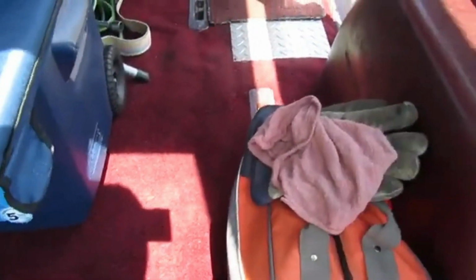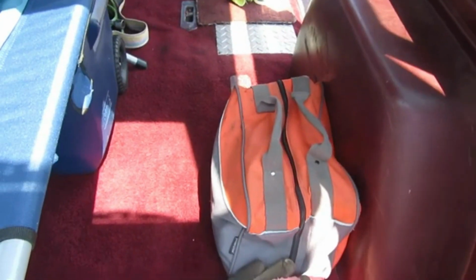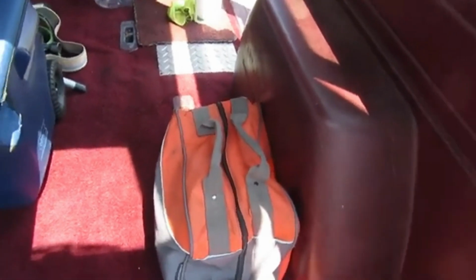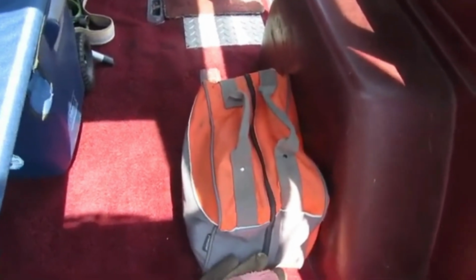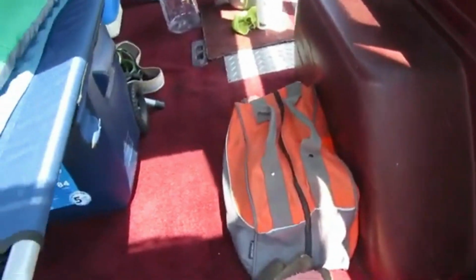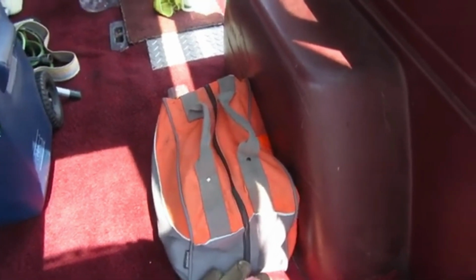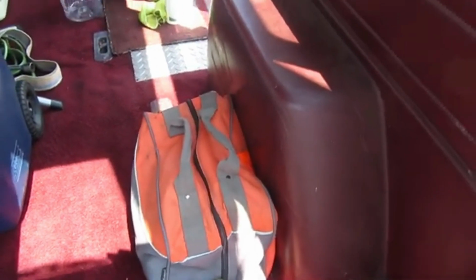Oh, by the way, here's some more emergency stuff just in case I gotta change tires. Here's some gloves so I don't get my hands dirty. Here's a rag to wipe oil or dirt. Here's a bag that's full of emergency equipment. It's got a flashlight, a rope, and a collapsible shovel. So in the wintertime, if I get stuck in the snow, I can put the shovel together and get myself out of the snowbank or whatever.